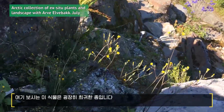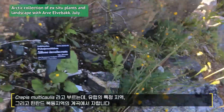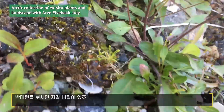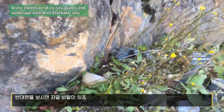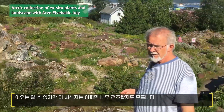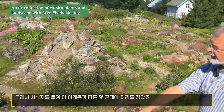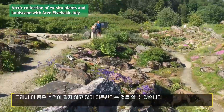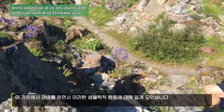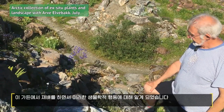And here you will see a small composite plant, and it's a very rare species. It's called Crepis multicaulis. It's known from a single locality in Europe, in a valley in northeasternmost Finnmark, and we have cultivated it on the other side. If you see, there is a scree on the other side, but for some reason this habitat might be too dry, so it has moved on its own initiative and settled down here and in several other places. So this shows us that this species is short-lived and moves quite a lot. So we have learned about this biological behavior by having security cultivation in the garden.